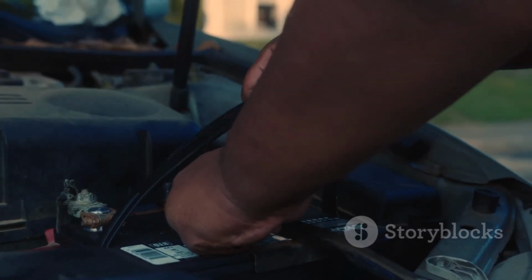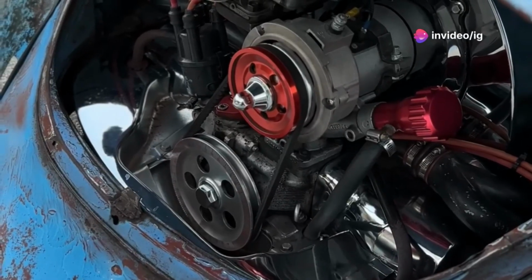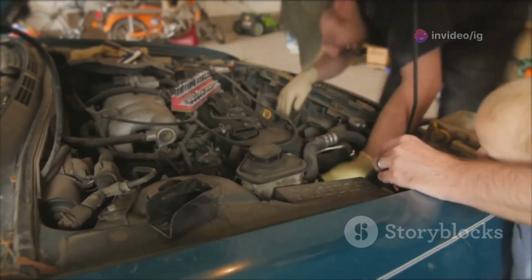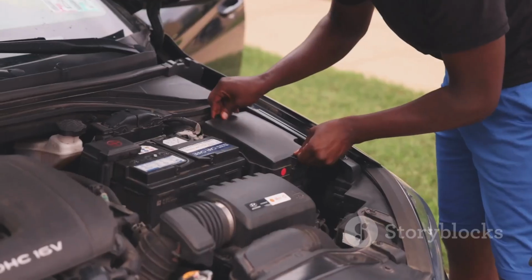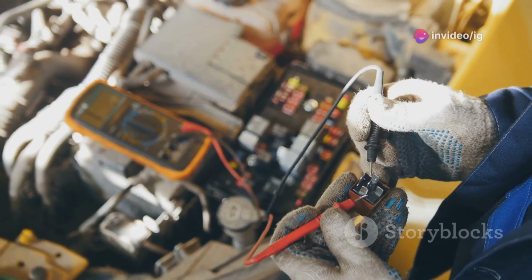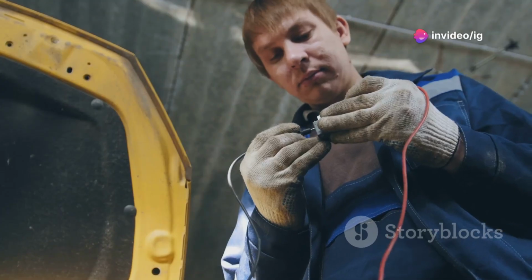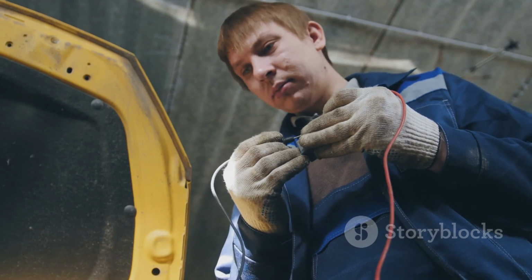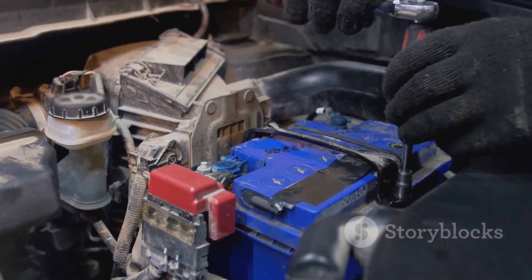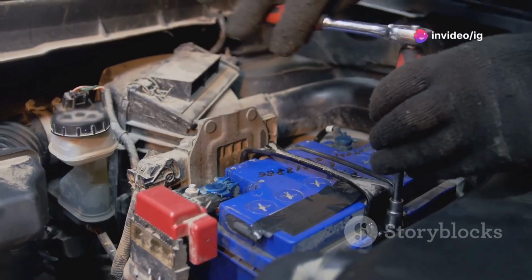The key components to check for this issue are your alternator, battery, and voltage regulator. The alternator is located here, typically on the side of the engine. It's responsible for charging the battery and maintaining voltage while the engine is running. The battery, of course, is right here, and it stores the power. Lastly, the voltage regulator, which may be integrated into the alternator, keeps the electrical output steady. Knowing the exact location of these components is crucial because P0562 can result from issues in any of these parts, like a weak battery, a failing alternator, or corroded connections.